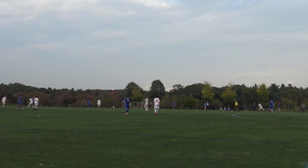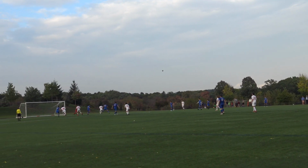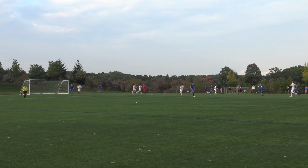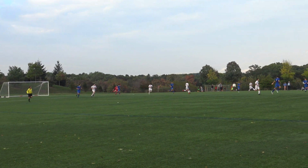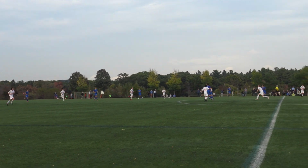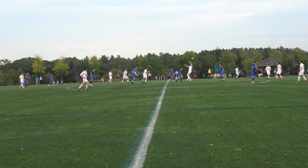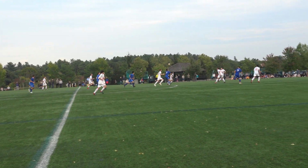They're about 40 yards out. They put it toward the near post. Zach's going to catch it. There's about 3 minutes left in the game. Natick's ahead 1-0. It spins in midfield. Luca missed it. That's Jacob off his head. Jacques, it's in front of him.